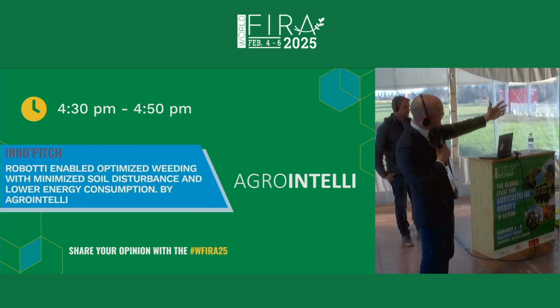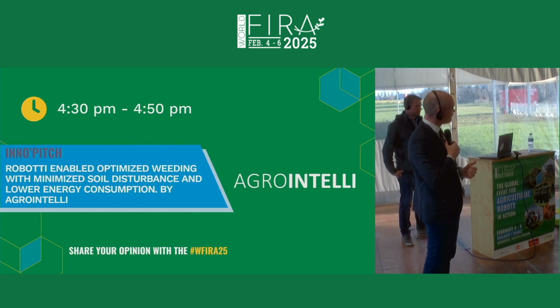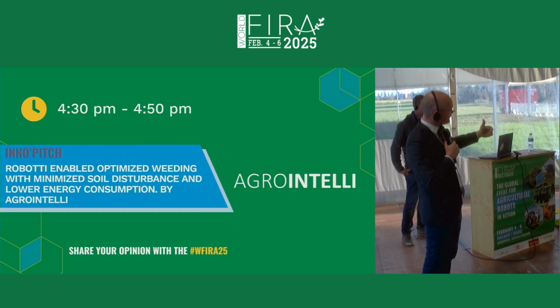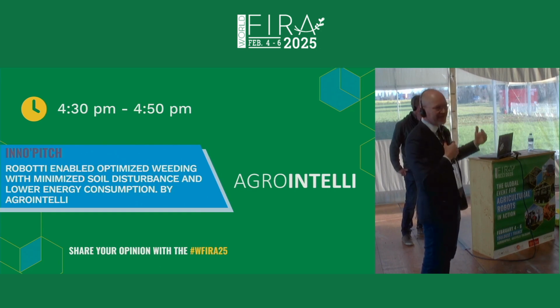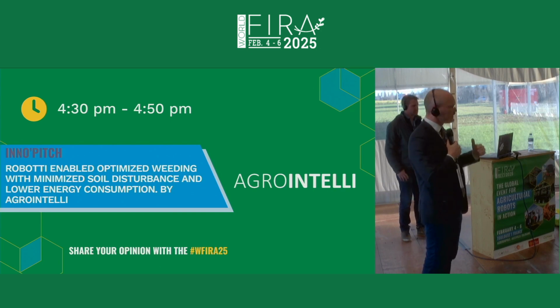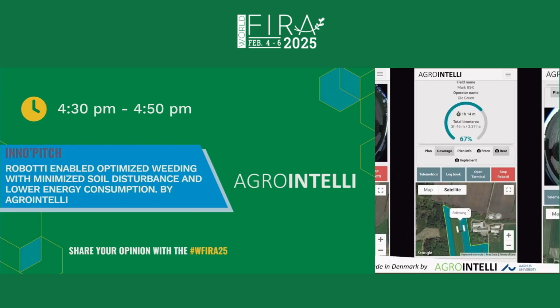These are three different screenshots from the user interface. In the bottom, we can always see how much of the field has been covered and where the robot actually is at this point. In the second screenshot, we can always see how much of the operation has been carried out and the expected finishing time from the planner. That gives the farmer the ability to plan when to go to the field to pick up the robot or move it to the next area.